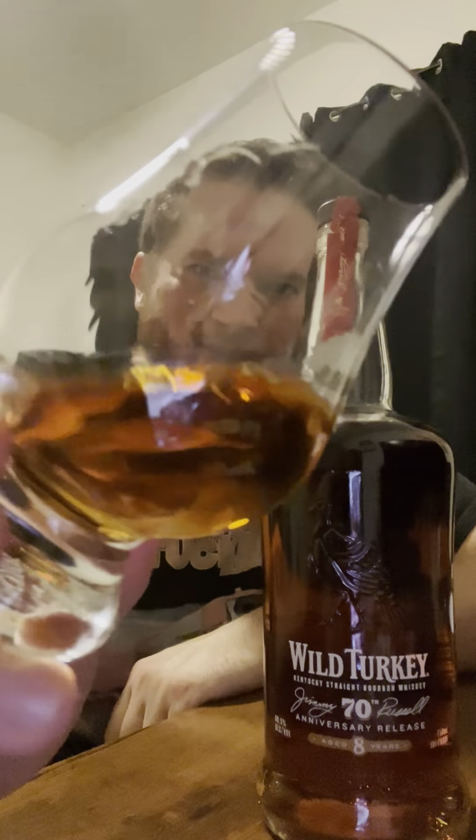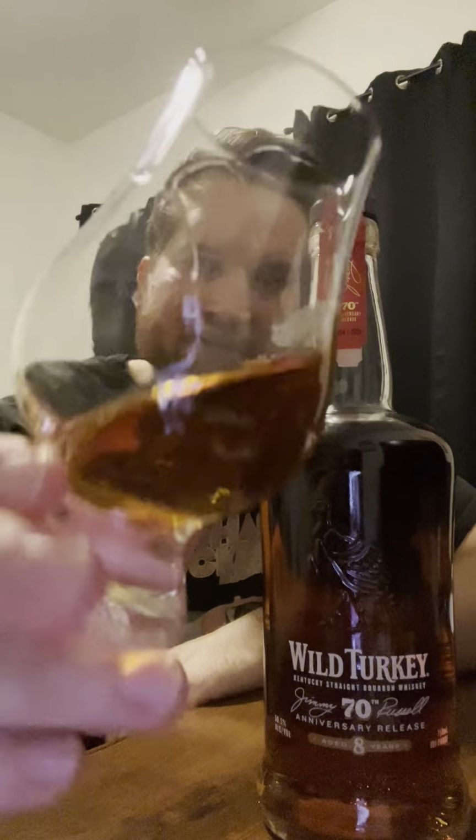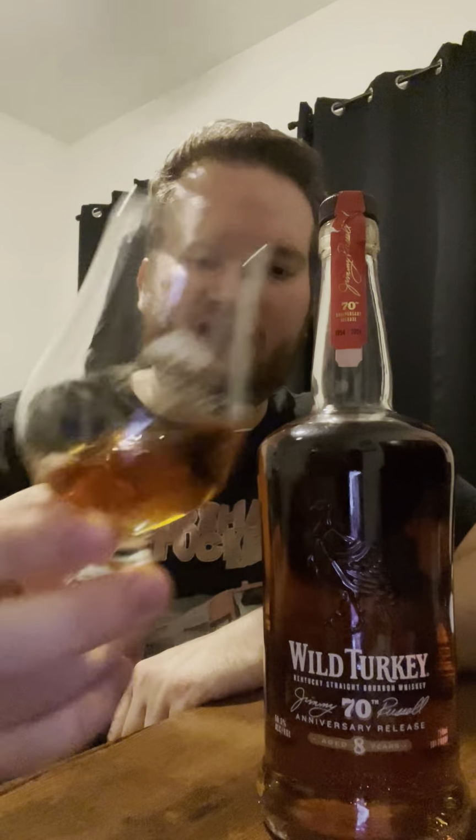So we'll start with the color. And that's pretty nice right there. Give you all a view right there. Pretty solid caramel color. Pretty normal, nothing extremely exciting. Neither does it have to be. You know, you kind of get that color as a base for all bourbons. But it's pretty. I've always got to admire it. So let's take a whiff on the nose here.